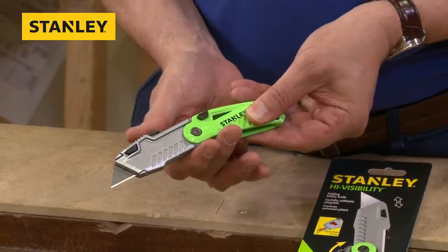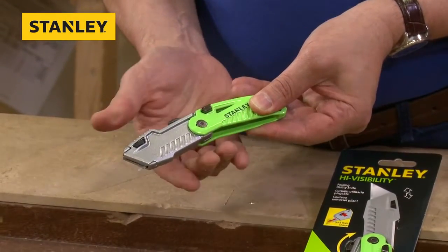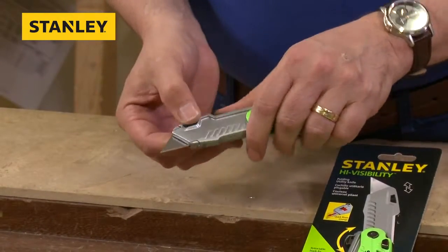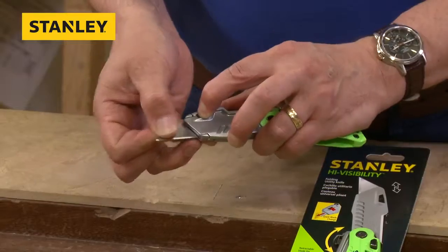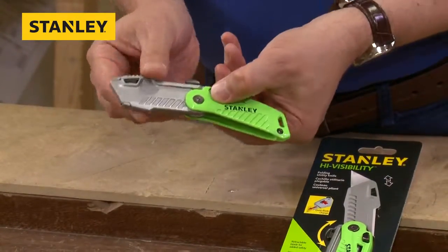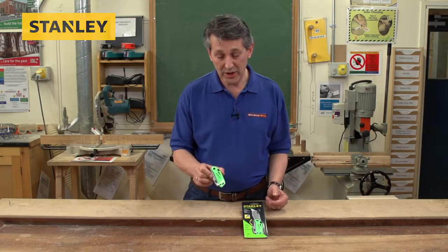Retractable blade. So again, have the blade out to whatever length you like. Different settings on there, click it out. Also, nice and easy, press the button, and you've got blade change on there. Nice and straightforward. Pop it back in, locks in place, away you go. Retract it up, press the button, fold it up, nice and easy storage, nice and safe again.